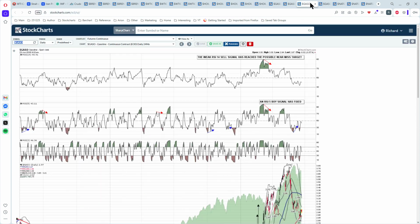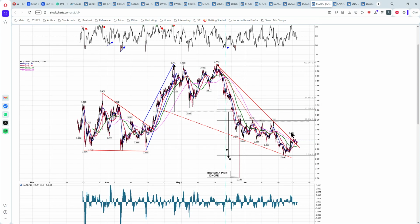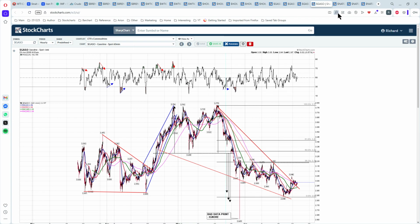In terms of gas oil, we've already got an RSI 5 buy signal fixed, and it survived the last move down. We've broken up over wedge resistance here. Am I seeing a possible IHS forming? Well, it's not pretty, but yeah, potentially. We will see. But there are options, obviously, to form reversal patterns if we're going to get one.